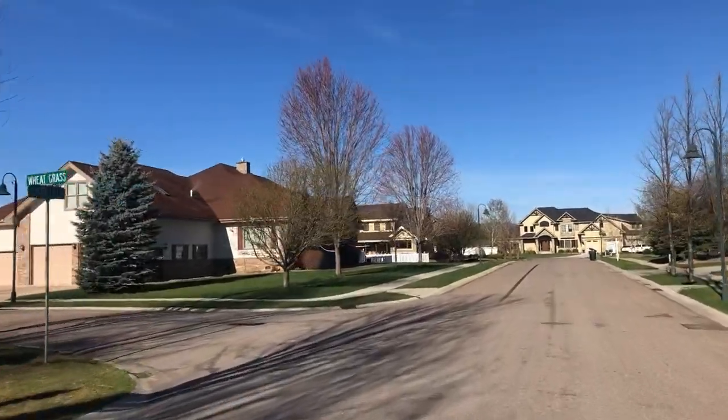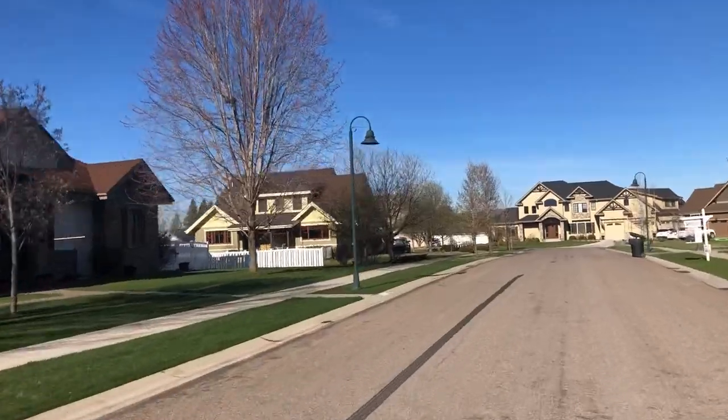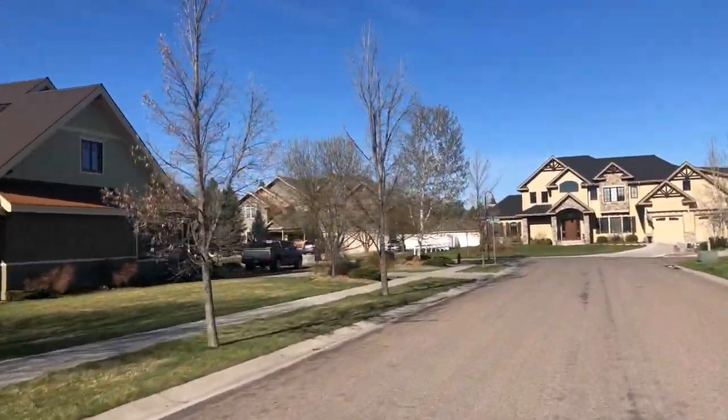As you can see, all of the homes in this neighborhood are very nice and very well taken care of, which will continue to make this one of the most desirable places to live in Kalispell.